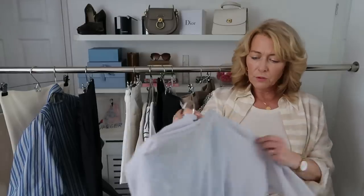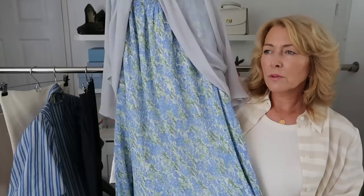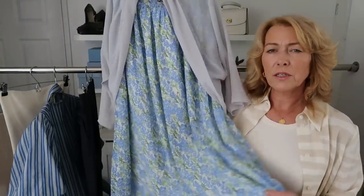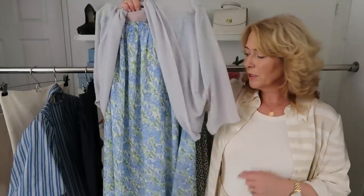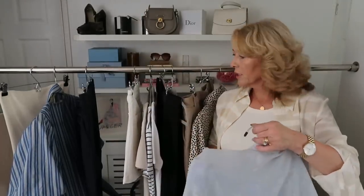I will show you it on with and without the jacket. And I think it was £39, I think. Might have gone into sale now. But yeah, lovely little fresh looking dress.